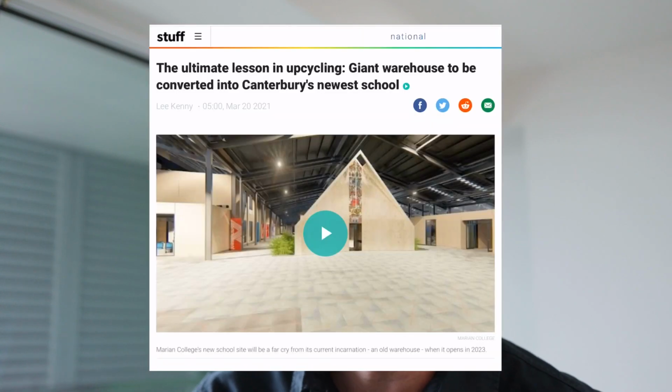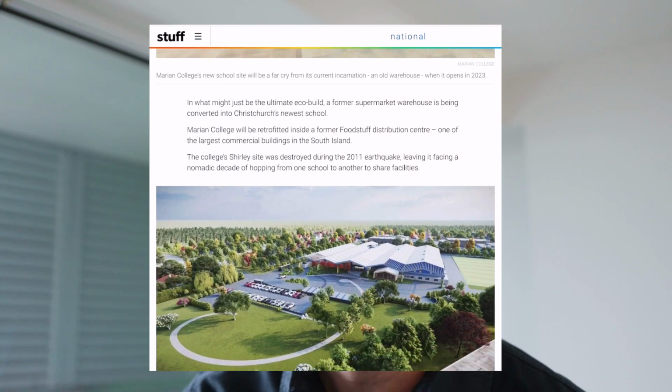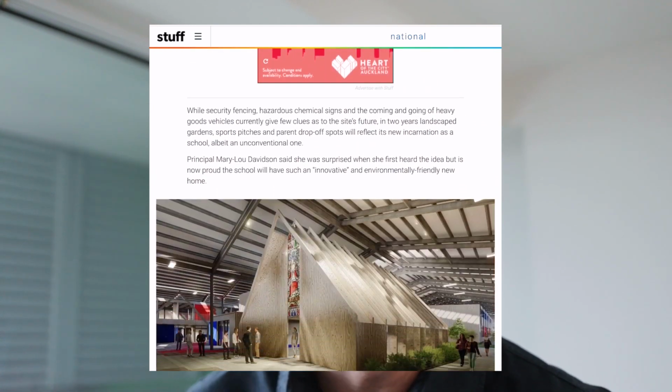Finally, didn't want to leave out the South Island. Down in Christchurch, a pretty cool project was announced this month with Marian College announcing that they're developing a school within an old warehouse building. Coincidentally, they're actually taking an old Foodstuffs distribution centre and building a school within it.